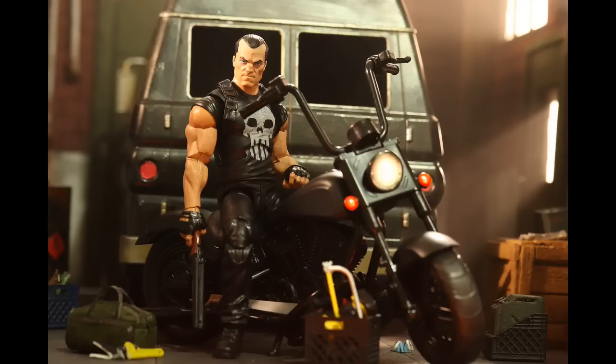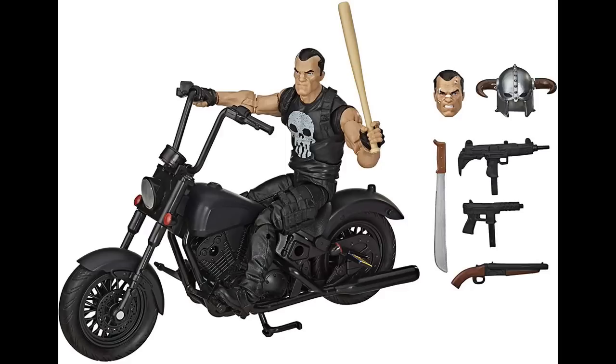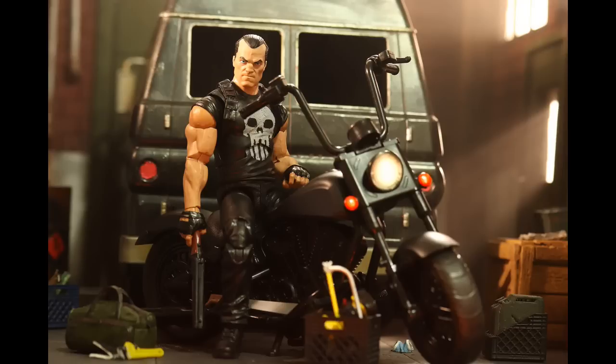The bike, obviously. I love the head sculpt. Would have liked to get another head sculpt, but it was such a great mixture of accessories. Not only did we get the ballistic guns, but Punisher had the guns as well. I love the sculpting on his arms with the sleeveless shirt, the fingerless gloves. Just a real slick looking figure. A lot of playability, a lot of swappability.